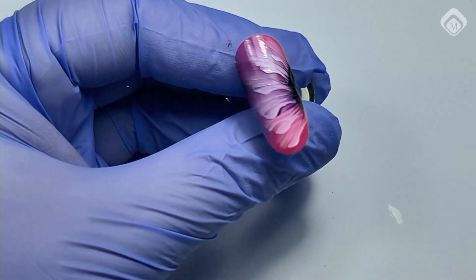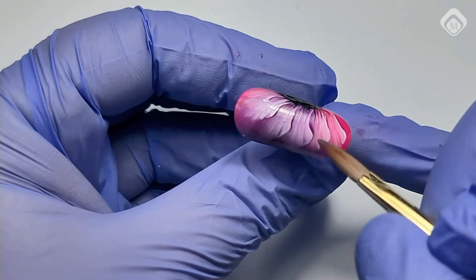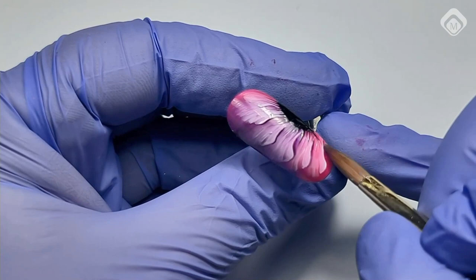It is awesome. Very beautiful. I think also very quick, very doable. Yes, it is. And use different colors, you have a different kind of flower, of course. With more bright colors, you get more of a summer design, although this would go in summer as well. I think it's beautiful.